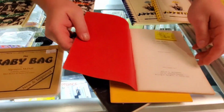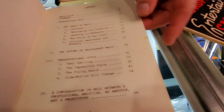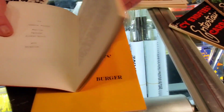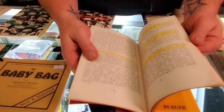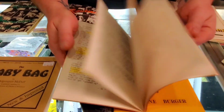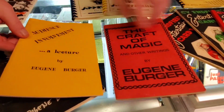We had $65 on it, but we marked it down a little bit because of the staining on the pages right there. And then also there is highlighting throughout this one, unfortunately. But it is a perfectly readable copy of this, and it is an excellent book. The next one, and that is $55.